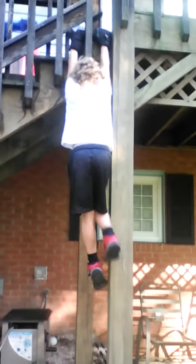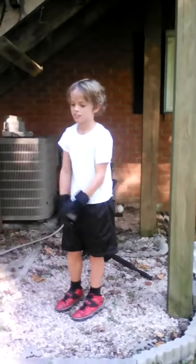There we go. Top stair, it's about 10 feet, maybe more in the air. So he's pretty high up. And as I said, he's only 10, so it's pretty good for him. And he just dropped down. The first time he did it, his arms were hurting, but now it doesn't bother him. He's gonna get some water.